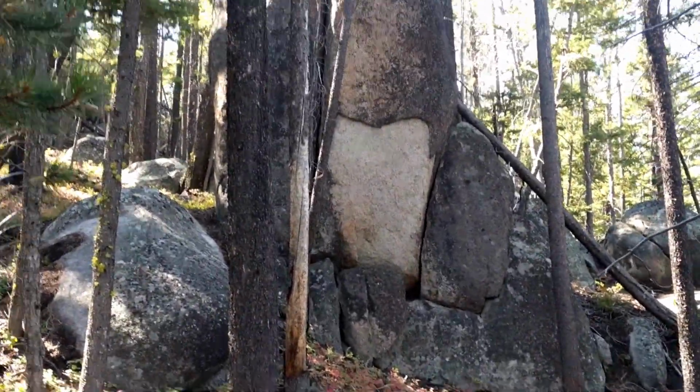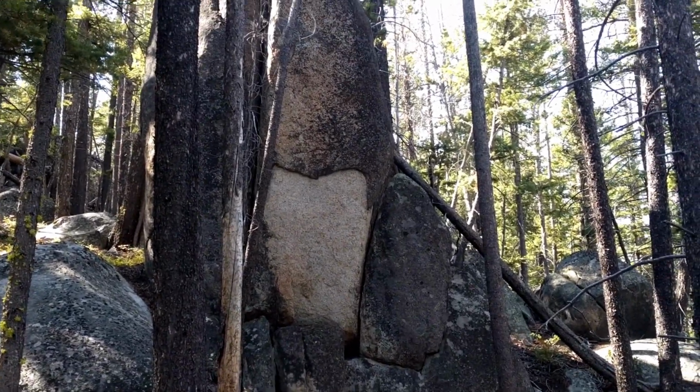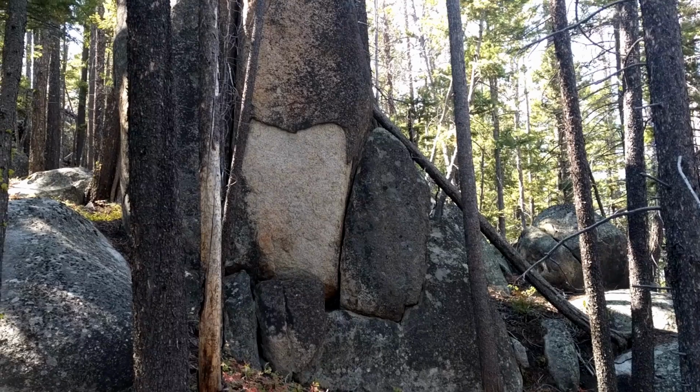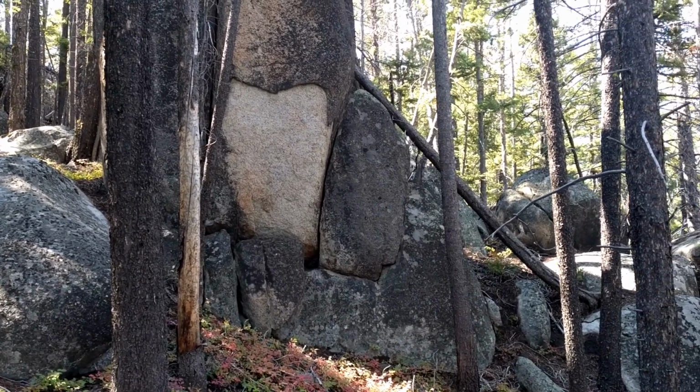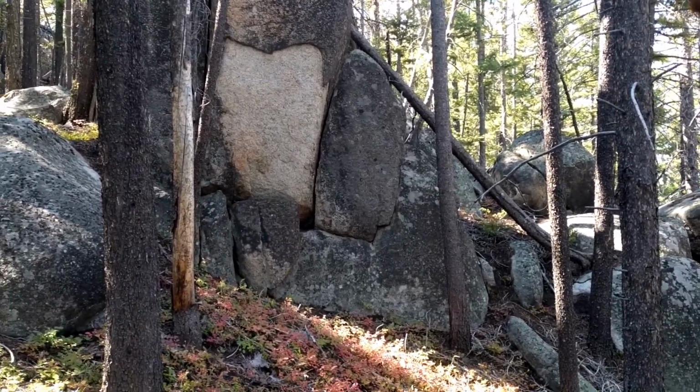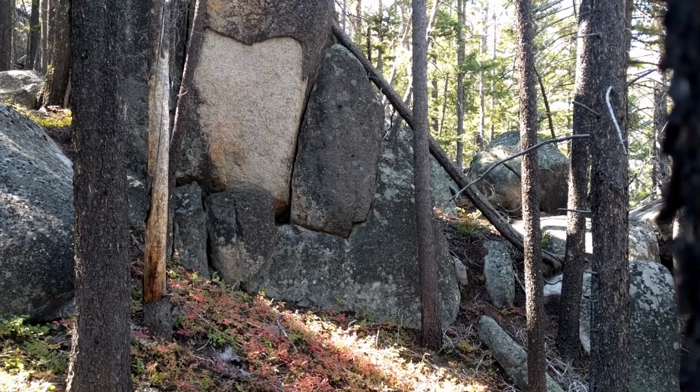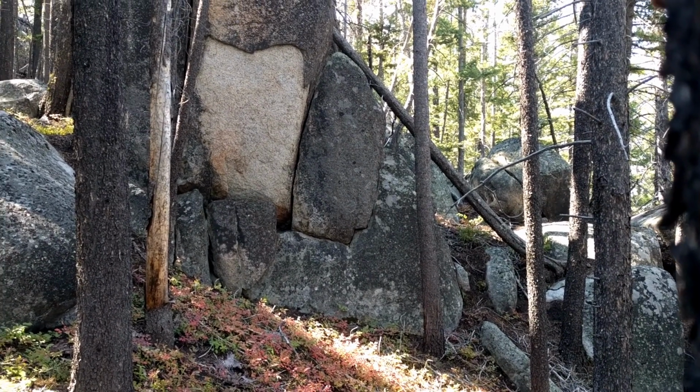What the hell is that? If that's not polygonal masonry, classic Peruvian, Egyptian, Turkish. I mean, all over the world now we're finding this style of masonry. It's just these notches, these blocks fit perfectly.